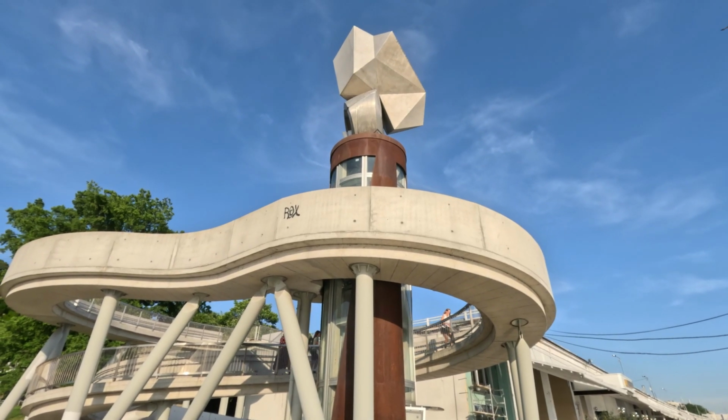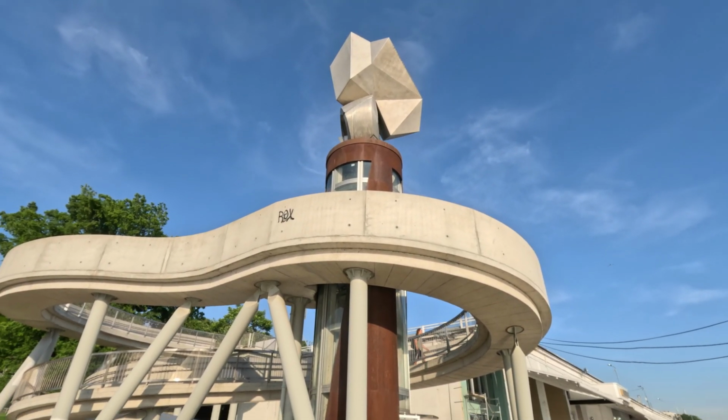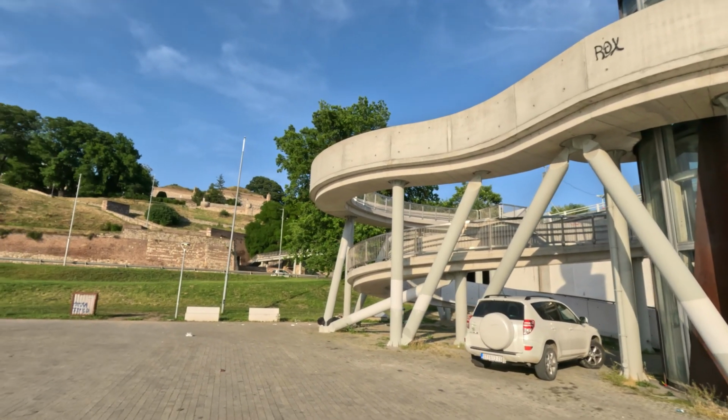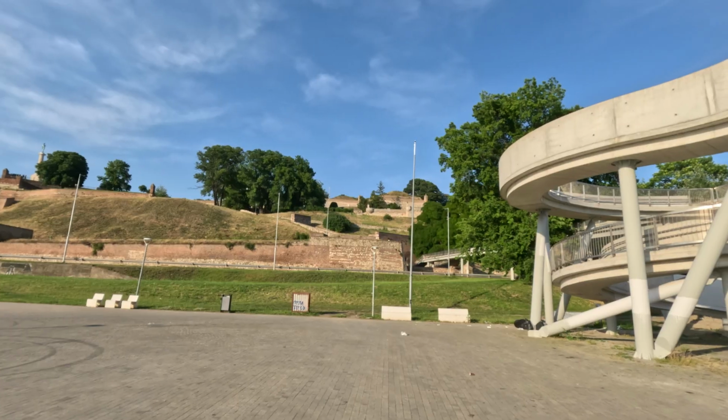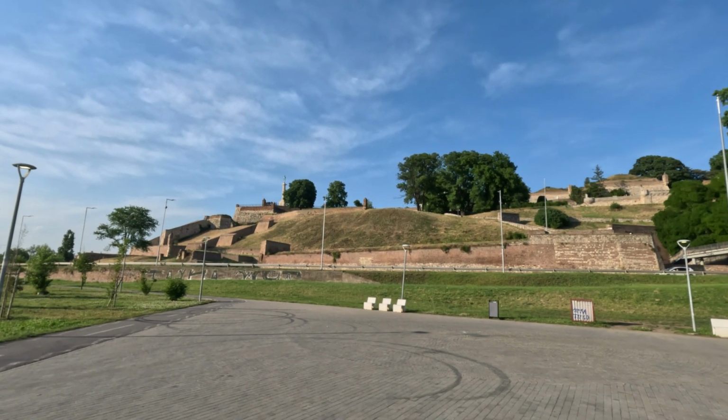All right, so this will take you over to the fortress. Good view of the fortress. This is why I wanted to do this. I'm going to get some photos.